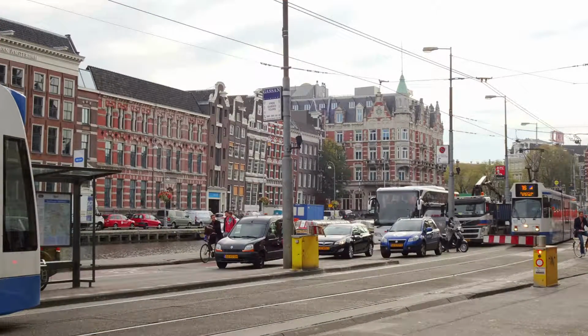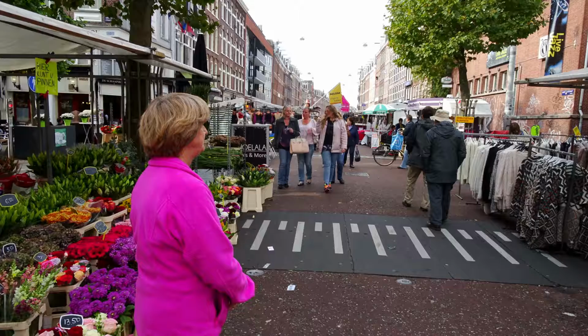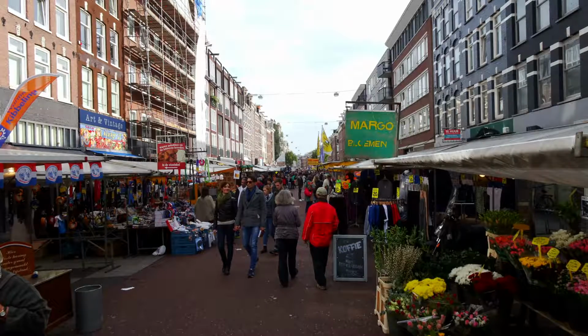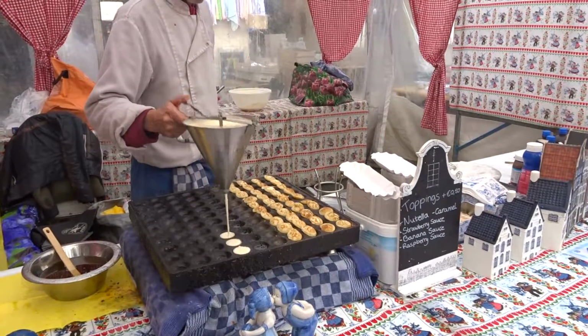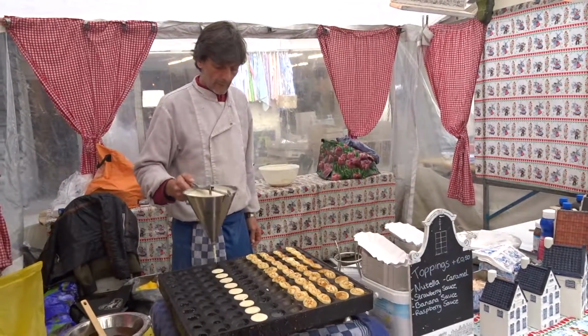The next day we headed out to visit some street markets. For breakfast we split our magic cupcake. I think it was intended for one. I really didn't feel that much of the effect, but Marianne was feeling pretty happy. We ended up spending most of our time at the Albert Cuyp Street Market. One thing we read that we needed to try were poffertjes, little mini pancakes.